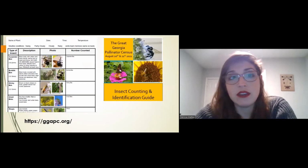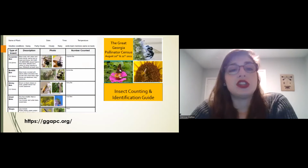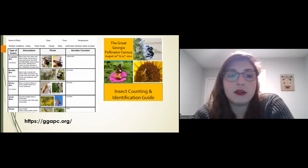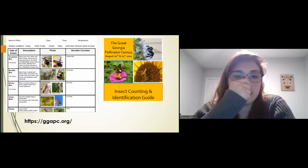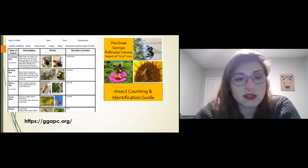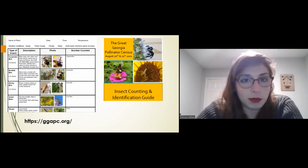So just take note, it is a little easier to print this off in color, but again, as long as you have the concepts down of who's who, you don't even have to tell the difference between mason bees and sweat bees. They're just all listed as small bees, and wasps, carpenter bees, all sorts of things like that. If there's something you don't know, or it's not one of those categories, at the very bottom there's also an other insects category.